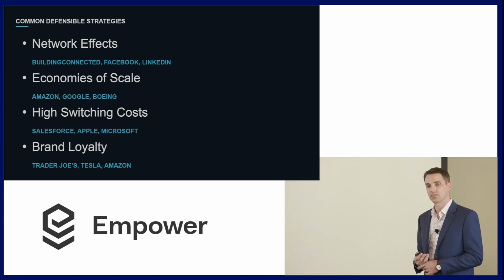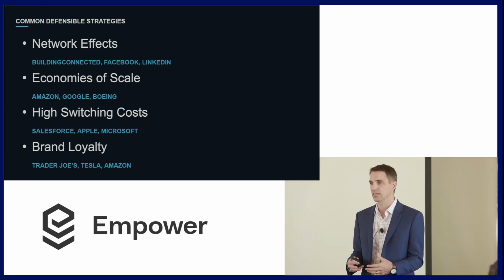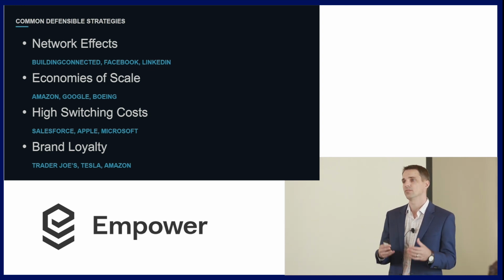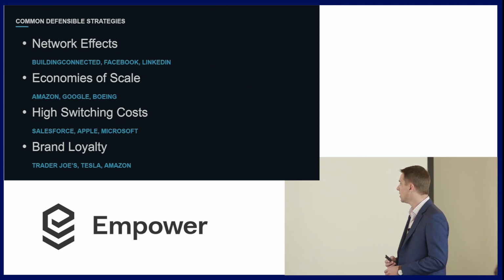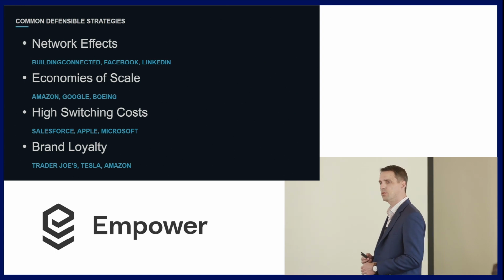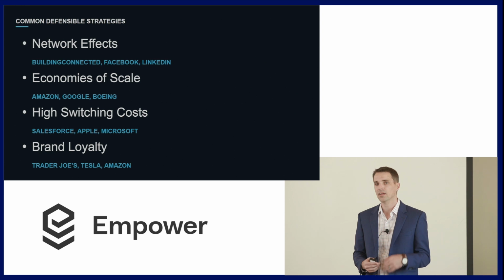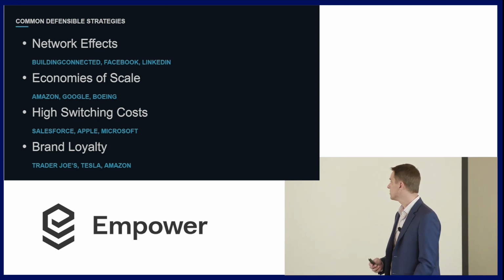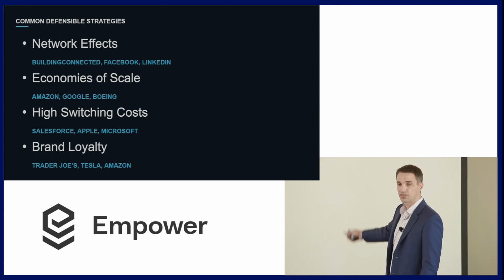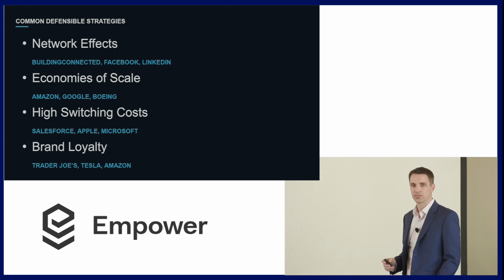High switching costs is very common in enterprise. Once someone's locked into your ecosystem, like Salesforce, it's really hard to then switch to a competitor. Microsoft has been good at this forever. And brand loyalty is one that people forget about in enterprise, but it's also important. If somebody trusts your brand, they trust that if they're starting a company, they're going to go to you. So AWS might have this, and you can see Amazon is probably in every single one of these categories. It's highly defensible. So these should be something familiar to a lot of you.